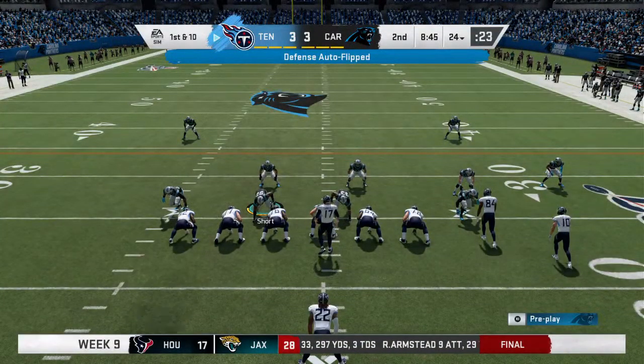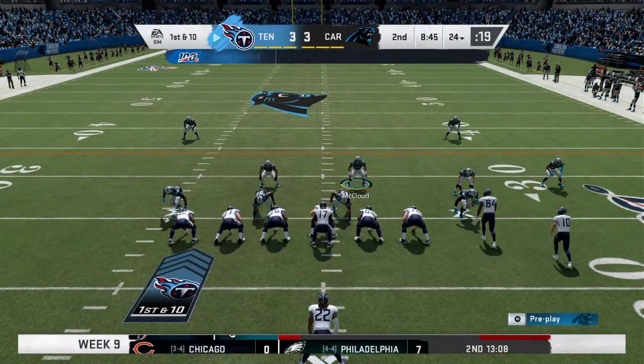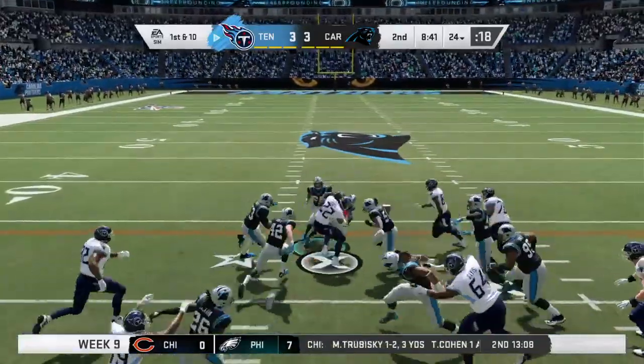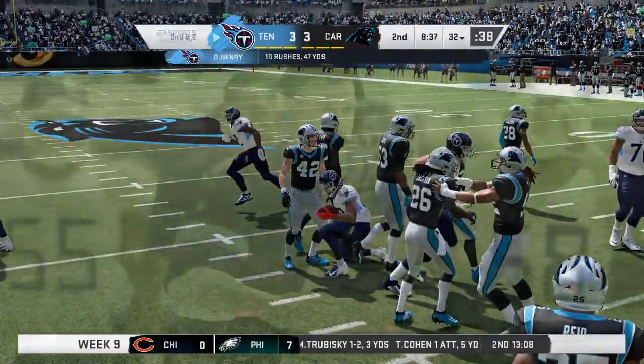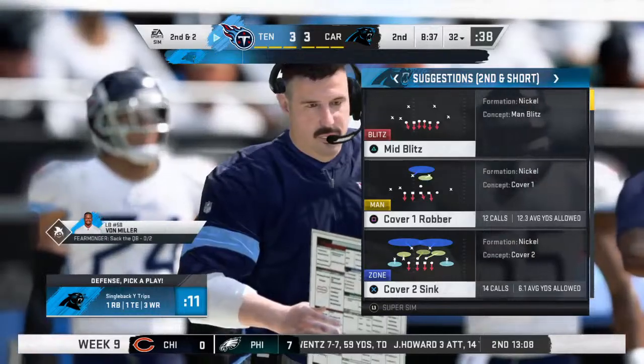Tannehill and the Titans come up now, 1st and 10 at their own 24. 10th carry now for Derrick Henry. And they'll get him down after a pickup of 8, 2nd and 2. And that looked like some pretty easy yardage there, right up the gut.